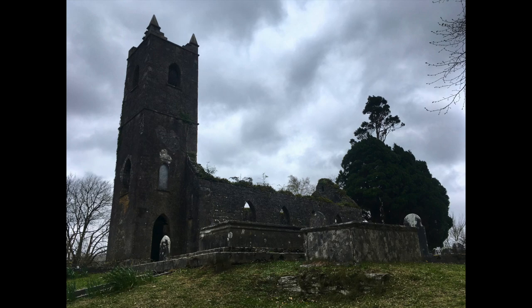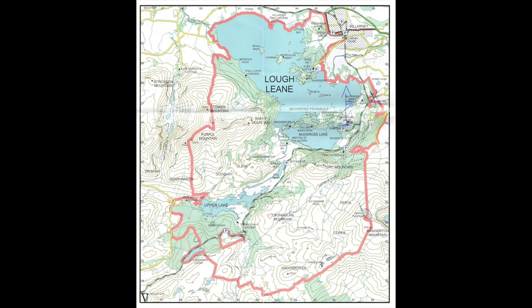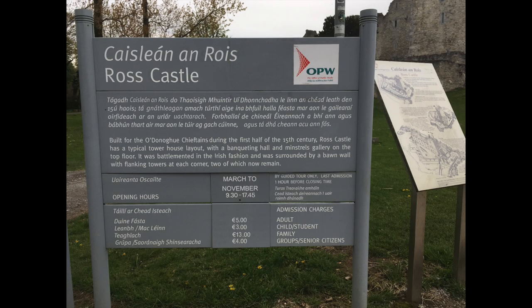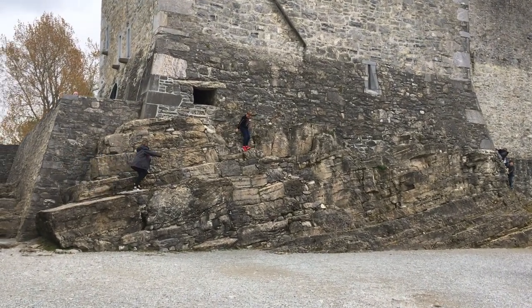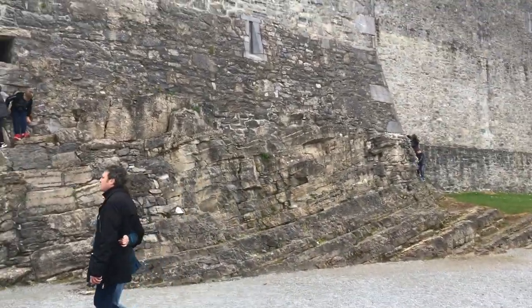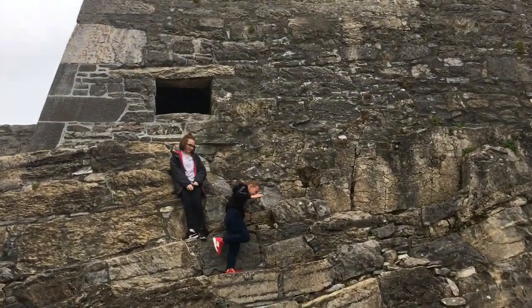One of our highlights was visiting the Killarney National Park and Ross Castle. Ross Castle is on this map, and here's one of the very first pictures we took of Ross Castle. Ross Castle was great. Here you'll see Molly and Tyler climb around on some of the slanted rocks at the base of Ross Castle. Ross Castle does charge a fee to go in, and it's by appointment.